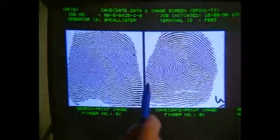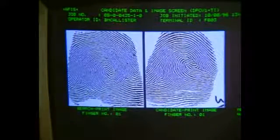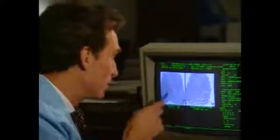You can see that these two fingerprints are really close, but they're not exactly the same. So these aren't the same person. This guy wasn't at the scene of the crime. See, everywhere we go, we leave traces behind. Finger traces. Fingerprints.